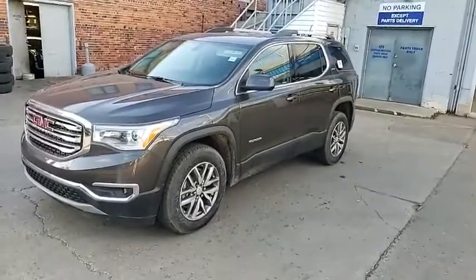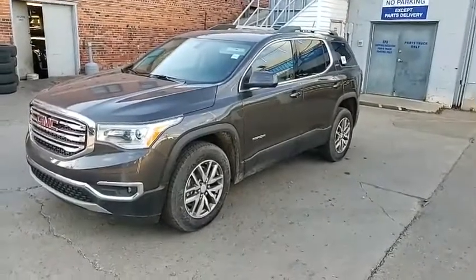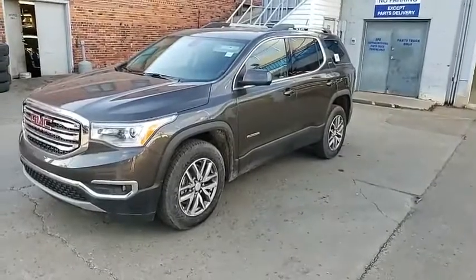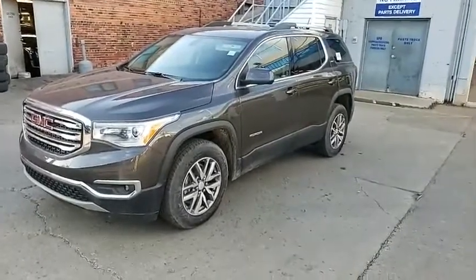Yes, it was a nice big vehicle, pero features-wise it was lacking. So, you know, and you guys know me, mahilig akong bigay ng option sa mga kliyente ko. So sabi ko, ate, why not yung Acadia? Why not yung GMC Acadia?